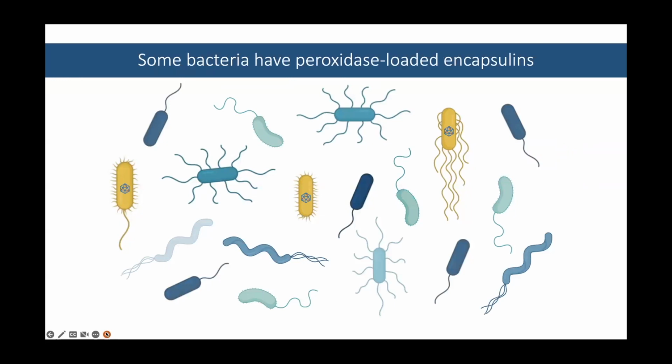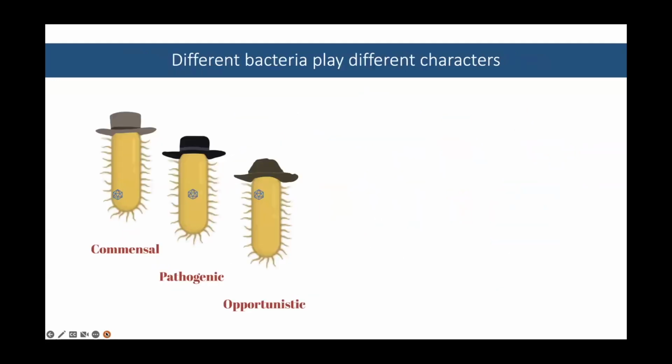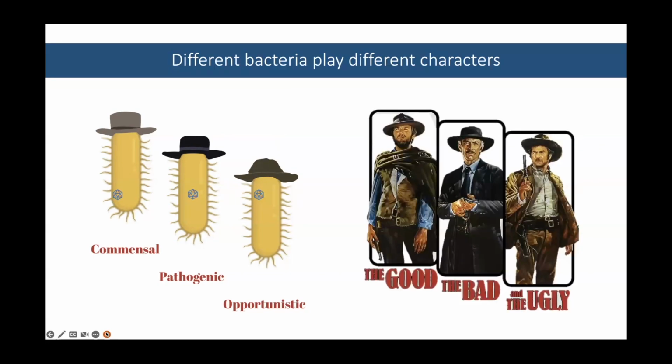Some bacteria have peroxidase-loaded encapsulins. Some of these bacteria are commensal, meaning they're harmless to you. Others are pathogenic, meaning they cause disease. And opportunistic bacteria are generally harmless, but under certain conditions can become pathogenic. We can think of these bacteria as playing different characters from the classic Western, the good, the bad, and the ugly.